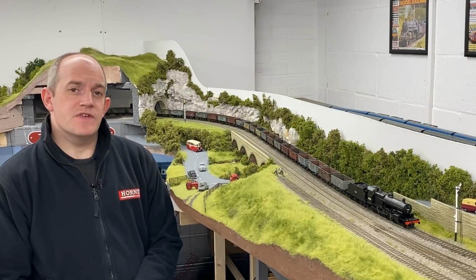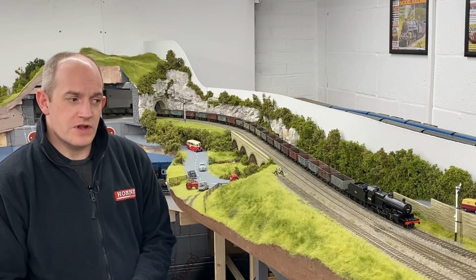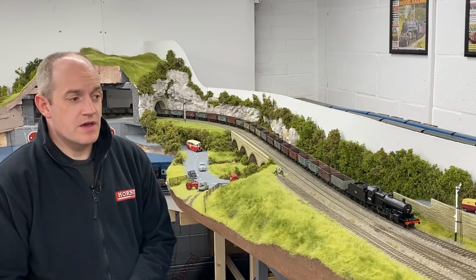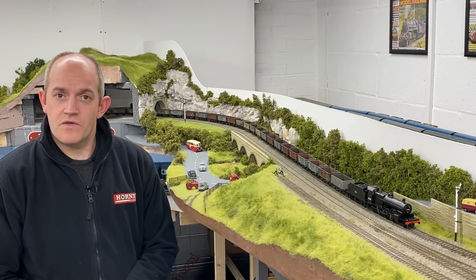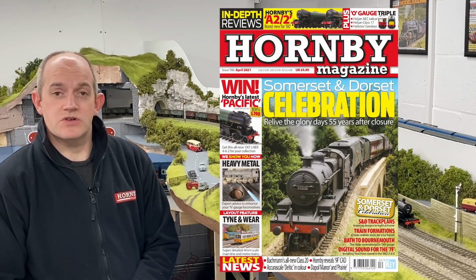We hope you've enjoyed this latest video from the Hornby Magazine workshop, and don't forget you can read our full step-by-step guide for installing YouChoos' Fowler 7F 280 sound file using a ZIMO decoder into this locomotive in the latest issue of Hornby Magazine. That's issue 166, the April 2021 issue, which is on sale now.